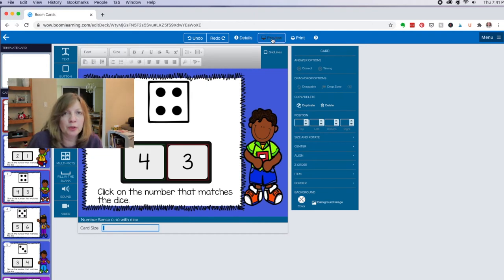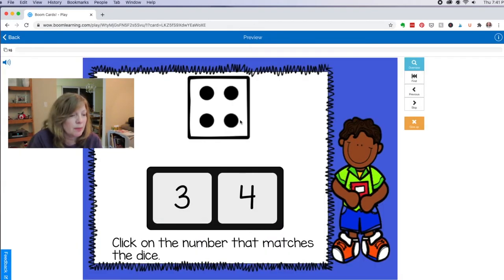Go up to preview and go through them again, make sure that they're all okay, play them. But what I'll also do is take a couple of screenshots of the actual cards, and I will put them in the PDF, and then I will put them as samples in Teachers Pay Teachers.